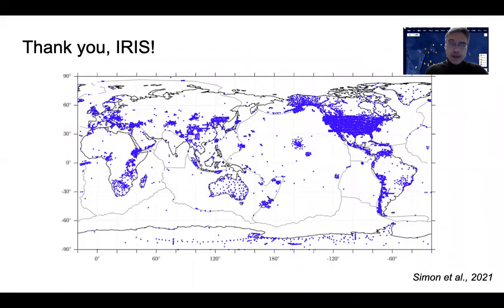First of all, everyone knows IRIS and the Seismological Society of America, of course. This is a map of the 46 and some thousand instruments that have at one time collected data that are now available for request from the IRIS data management centers, all mostly on land.